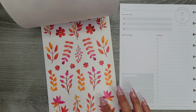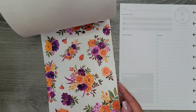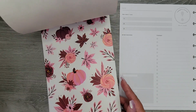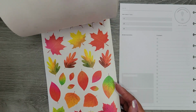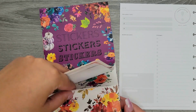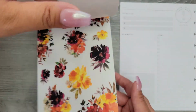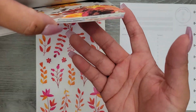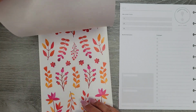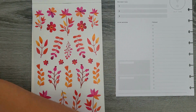Ooh, those are pretty. Okay, there's just so many good options in this book. I can't decide. I'm conflicted. I'm so conflicted right now. I love all of these. I want to do them all. Okay, let's try this because I feel like this one's going to challenge me a little bit more.